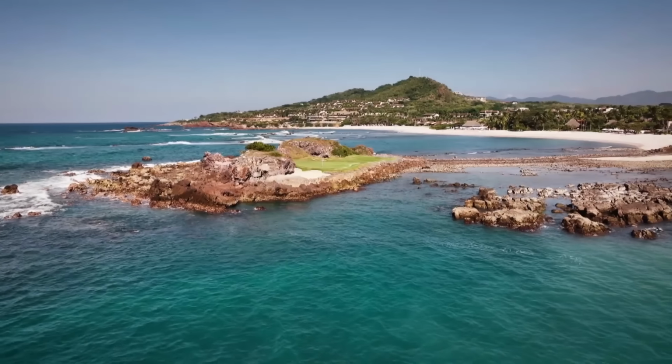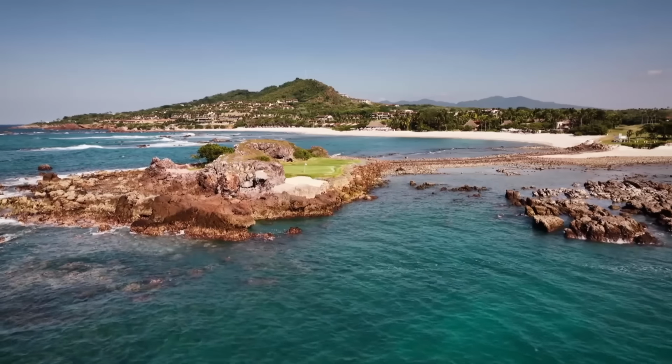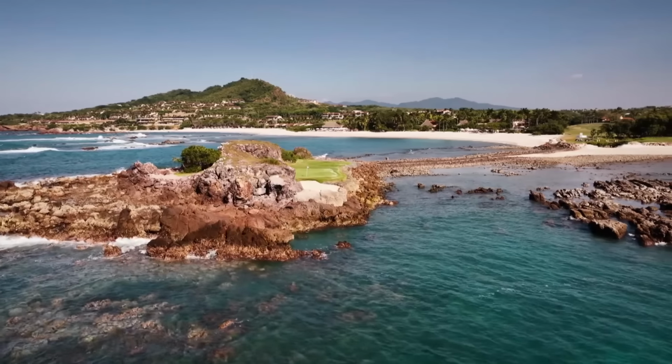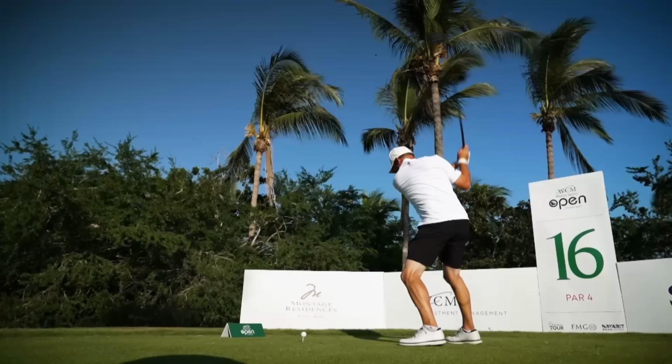This amazing stretch of coastline here at Punta Mita is home to a 1,500-acre resort that boasts 2 Jack Nicklaus signature golf courses and much, much more. It's a particularly strong field this week and the players are super excited to be here.